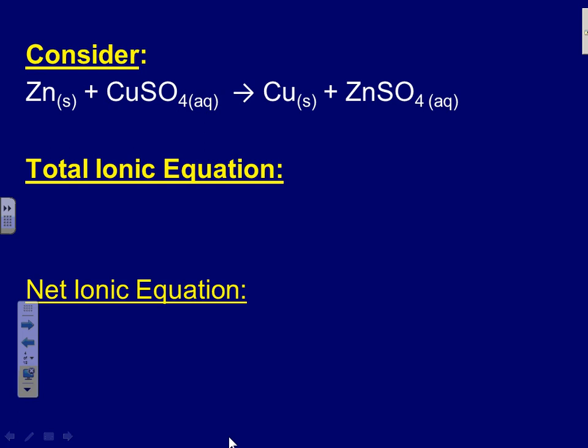The SO4 is correct. The zinc starts as a hunk of metal, solid, and then becomes an aqueous ion. That's different. The copper starts as an ion and then turns into solid copper. Those are different. But the SO4 is an ion both times. So the SO4 is the spectator, so we could actually jump right down to the net ionic equation by getting rid of the SO4.